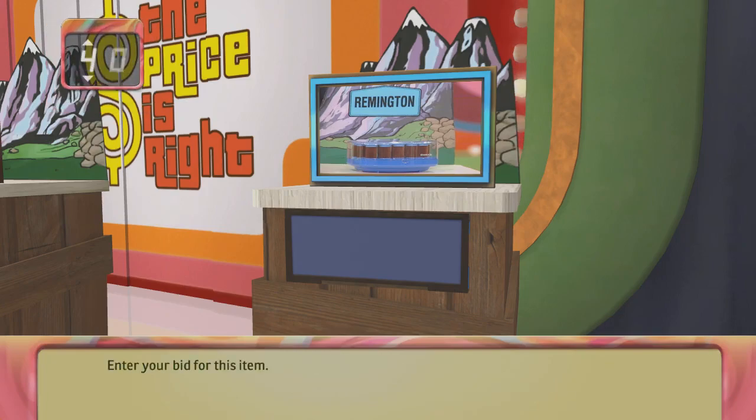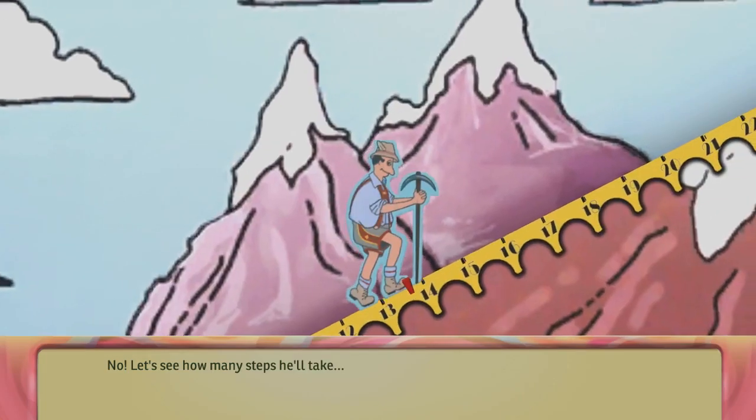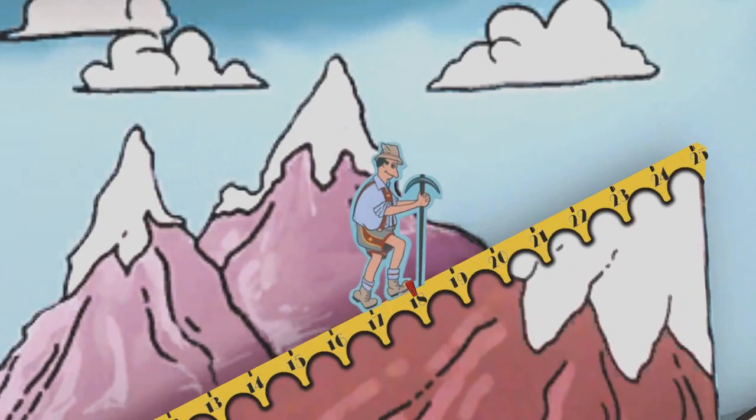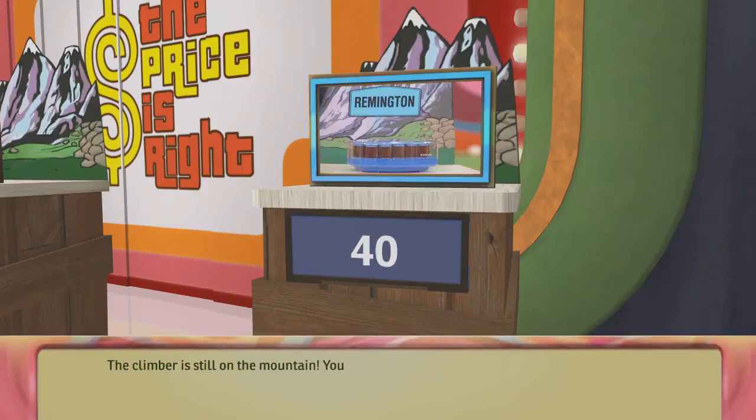Enter your bid for this item. Is that the value of the item? No, let's see how many steps he'll take. The climber's still on the mountain. You win!